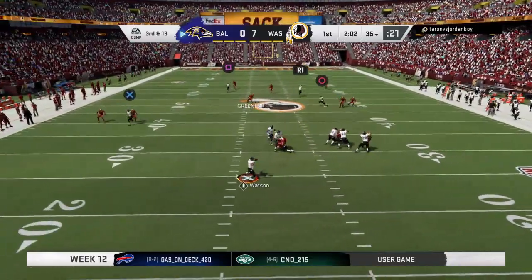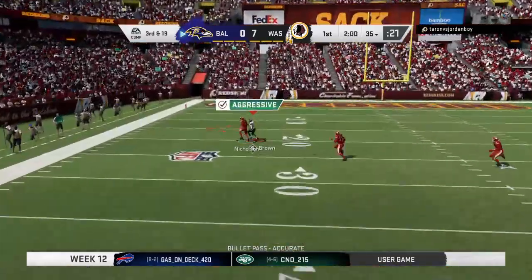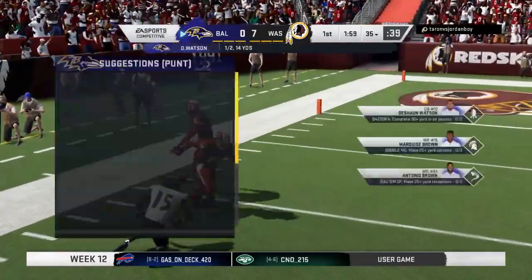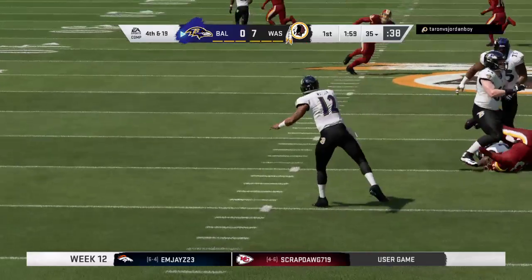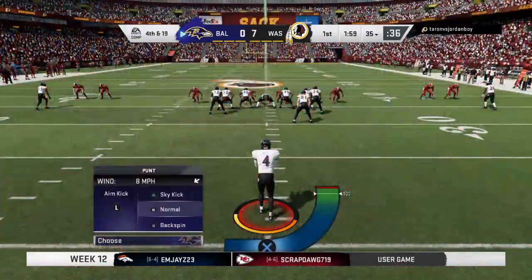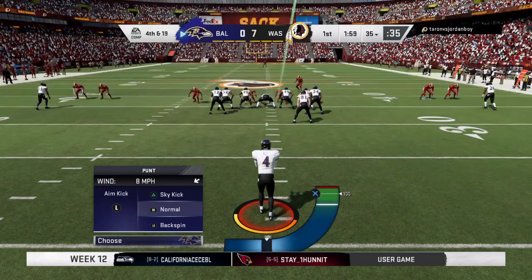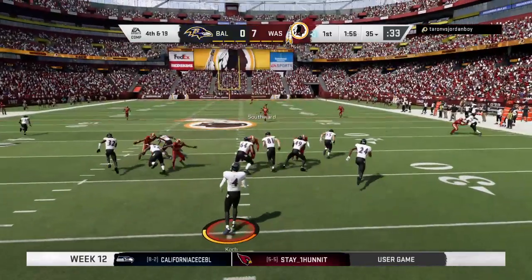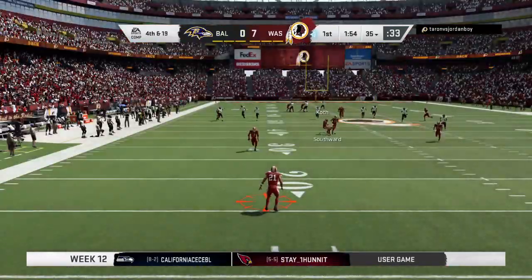Here's Watson. He's going deep for Brown. And that will be incomplete. You hear the calls for a penalty, but I just don't think so. I think in this situation, the defender was making sure his guy couldn't hold on to the football. So I don't see anything that warranted a flag. No, I'm with you. There was contact, but I'm happy they kept that flag in the back pocket.